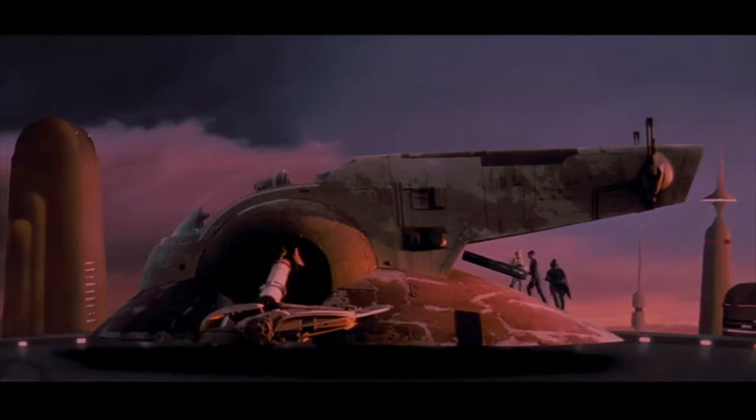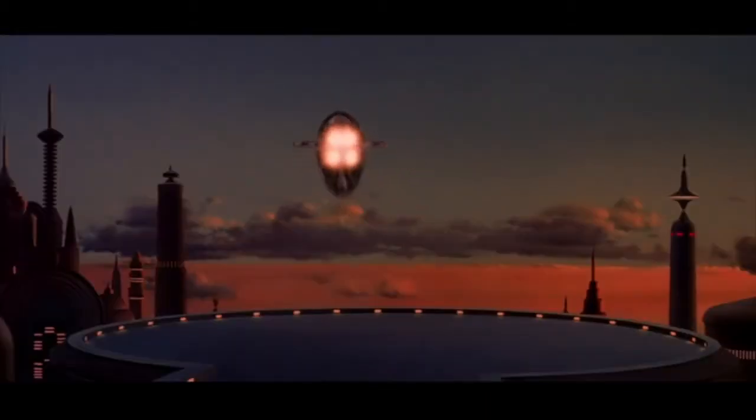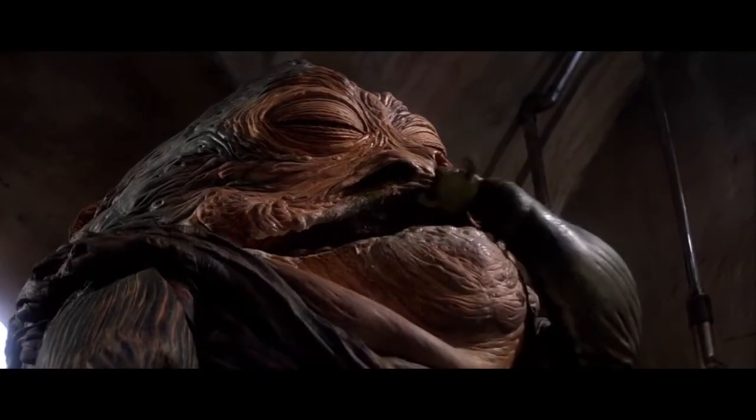After pursuing the Millennium Falcon to Cloud City on Bespin, Boba Fett was able to inform the Empire of the Millennium Falcon's location, and would ultimately end up taking custody of Han Solo, who was wanted by Jabba the Hutt. He would then fly the Slave One to Tatooine, where he would present Han Solo to Jabba the Hutt.